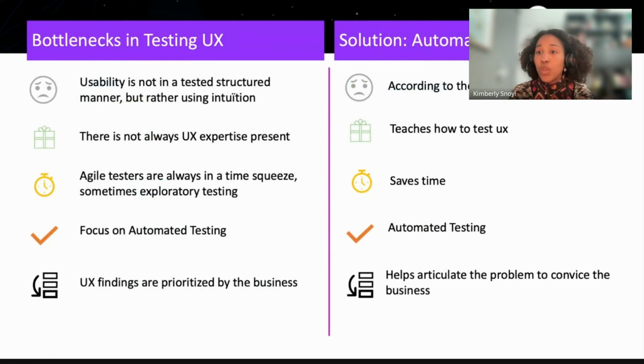Okay, so we're done with the examples. The Ladybug is a solution to our problems, and I put them together. It will work in a structured way according to the 10 heuristics. It will teach testers how to test UX. It will save time; it is automated, of course. Those two are interlinked. And it will help you articulate the problem to convince your business.